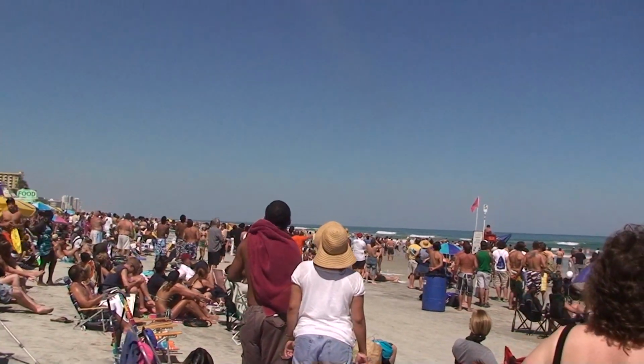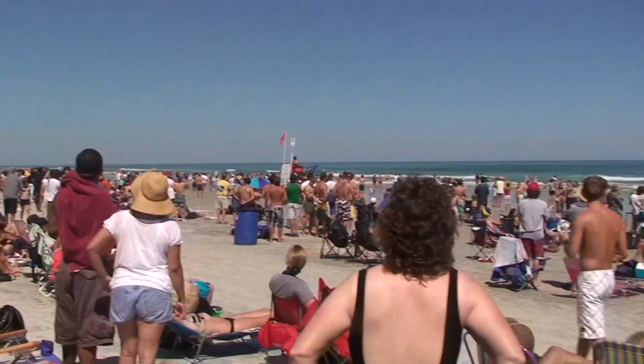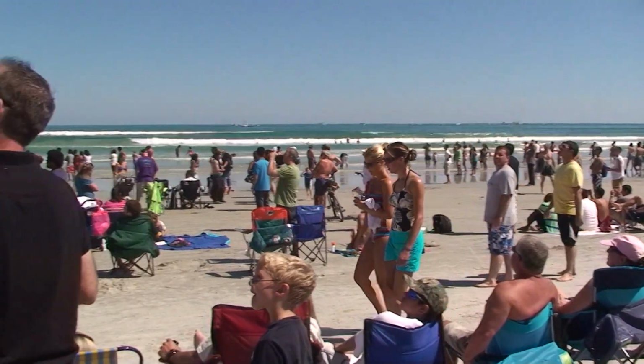Working with the special effects department of this Wings and Waves extravaganza, putting a little vapor barrier out as he approaches the speed of sound off the wings of the F/A-18.